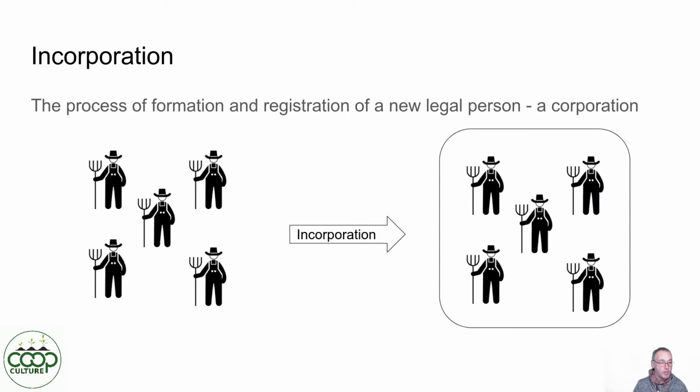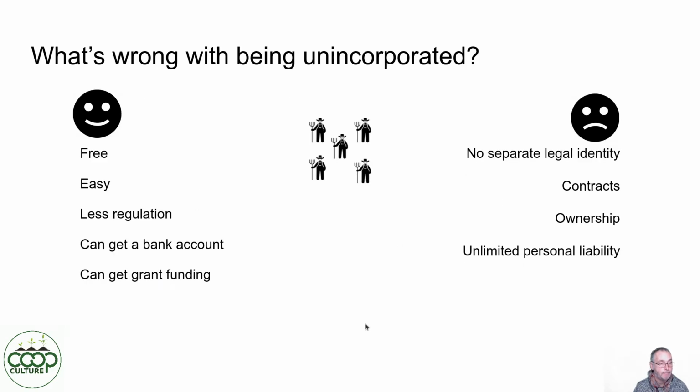Now, if I was working with this group of farmers, I would probably be advising that they consider incorporation, which is the process of formation and registration of a new legal person, a corporation. So what we effectively do is create something that the farmers can be inside. It's a new legal person and they are members of it who own and control it.